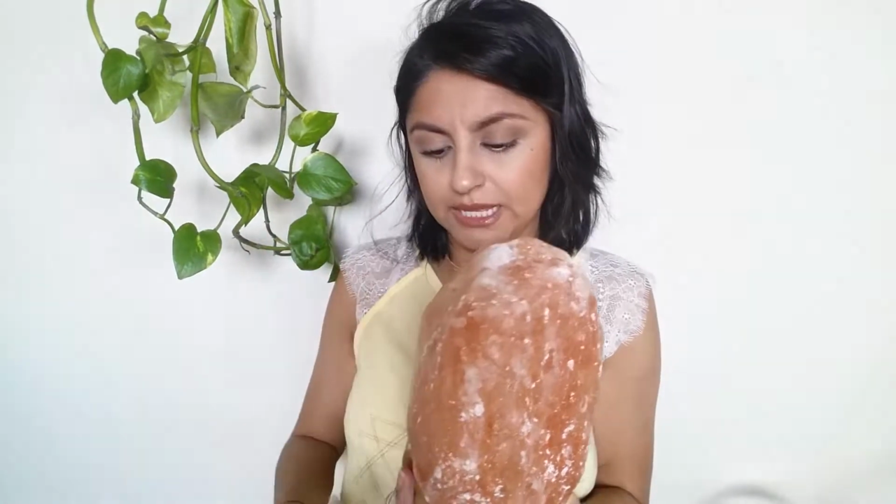And you just have to do that every few months, just because the salt starts to melt a little bit. It doesn't get sticky or anything, and you don't have to do it all the time, so it's not like this messy thing. But this just looks so good.